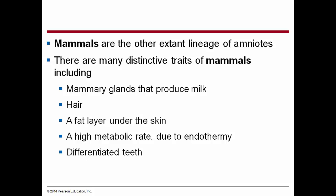Mammals are the other extant lineage of amniotes. There are many distinctive traits of mammals, including mammary glands that produce milk, hair, a fat layer under the skin, a high metabolic rate due to endothermy, and differentiated teeth.